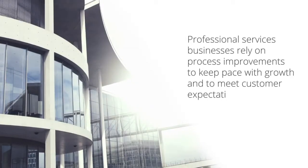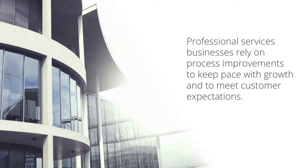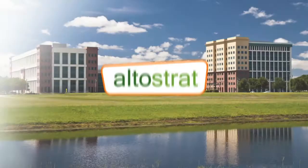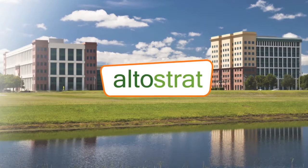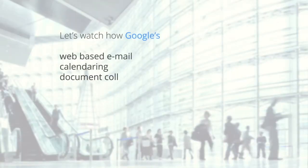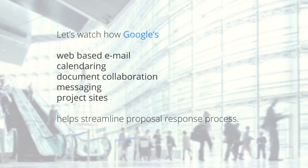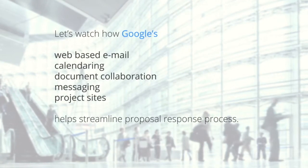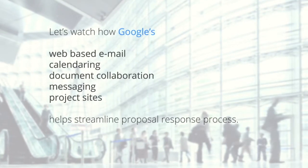Professional services businesses rely on process improvements to keep pace with growth and to meet customer expectations. Altastrat Services Incorporated, a business consulting company, needs to streamline its process of responding to proposals. Let's watch how Google's web-based email, calendaring, document collaboration, messaging, and project sites helps Altastrat Services better respond to proposals.